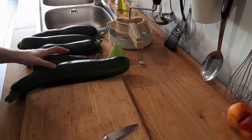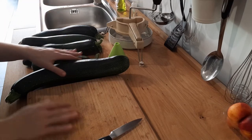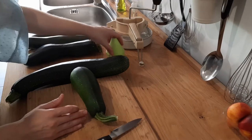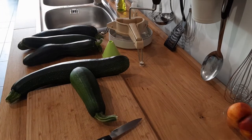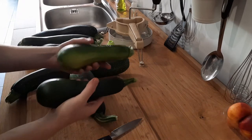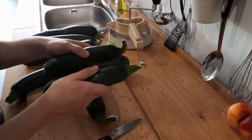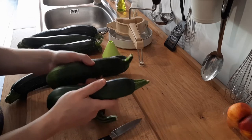As I already told, I am going to prepare them in different ways. These two I will cut in little cubes, these two I will spiral, and this one I will shred. I have also these two left. They're a little bit less ripe, you can see it. I'm going to use these in my courgette or my zucchini bread.